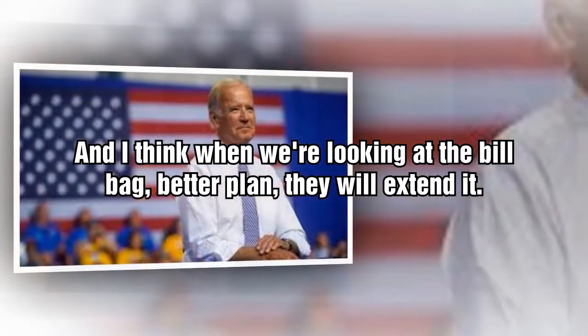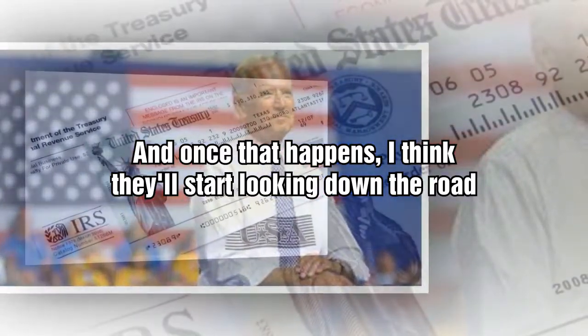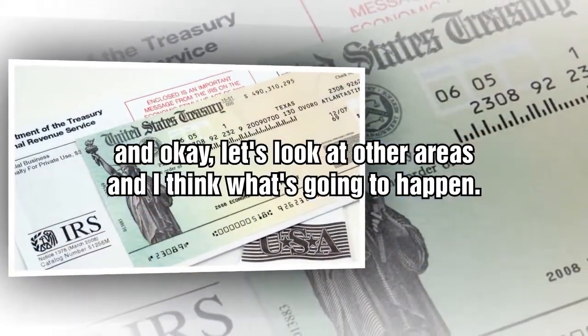That was the whole push. And so I think it's been effective. And I think when we're looking at the Build Back Better plan, they will extend it. And once that happens, I think they'll start looking down the road and, okay, let's look at other areas.